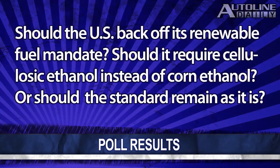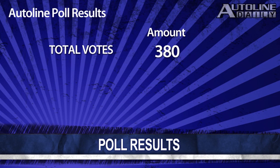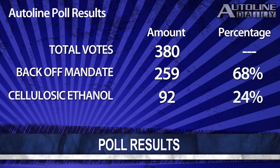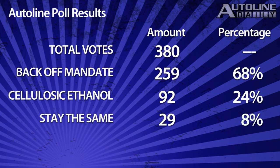And now it's time for the results from Monday's survey about the EPA's proposal to cut the number of gallons of renewable fuel that's blended into gasoline. Autoline asks you if the U.S. should back off the mandate, require cellulosic ethanol instead of corn ethanol, or keep the standard as it is. And of the nearly 400 people that participated, 68% of you said that the U.S. should back off the mandate altogether, while 24% wanted to switch over to cellulosic ethanol, and only 8% said it should stay the same. Thanks to everyone that participated.